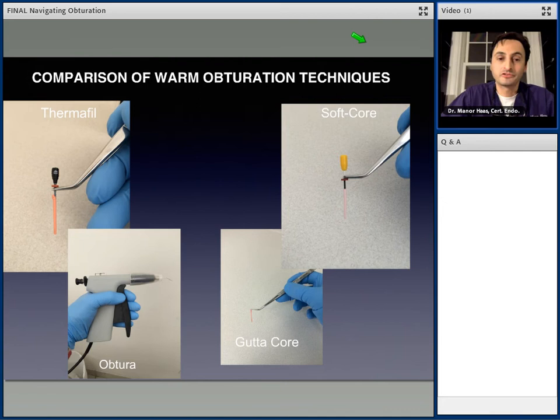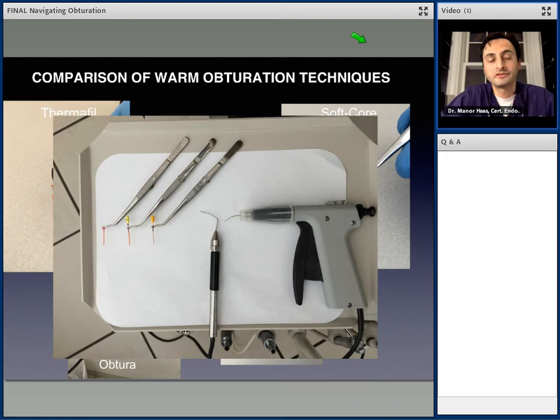And that's the GuttaCore, which is also carrier-based warm obturation, except it's not plastic-based, it's not metal-based. It's gutta-percha in the middle, meaning there's gutta-percha in the middle with gutta-percha on the outside. Consider it as being ice and water. It's the same material, it just handles differently, but it is all gutta-percha. Now, when you're considering these techniques, look at this slide over here.